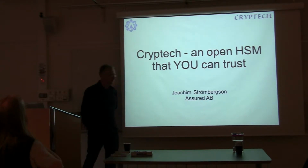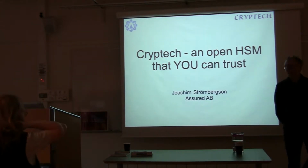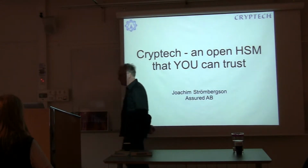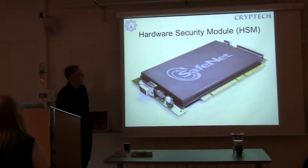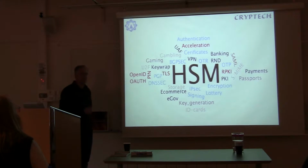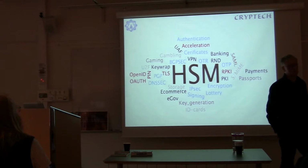This story is going to be quite a lot about black boxes and trust and control issues and quite a lot of tinfoil. But in some cases it's actually quite well deserved. So we start out with what an HSM is. It's normally a piece of hardware that is used in all kinds of places. And since it's called Everyday Crypto, normally you don't actually realize that you're dealing with an HSM, but they're used in all kinds of situations.